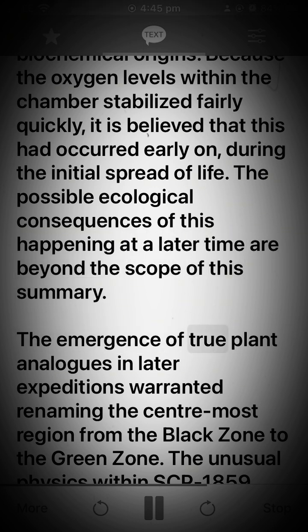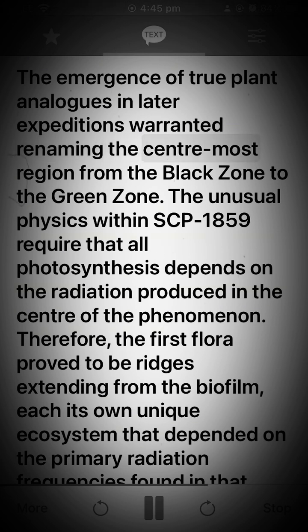The emergence of true plant analogues in later expeditions warranted renaming the centermost region from the Black Zone to the Green Zone.